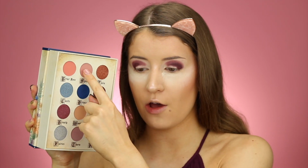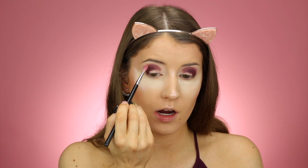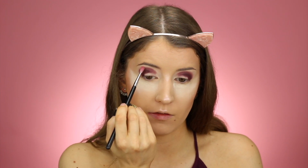All right, now I'm gonna try out this shade right here, which is called Spindle. Hopefully this is light enough for what I'm trying to do. We're gonna see. I'm gonna try and use this to blend out the top of the lash shade.